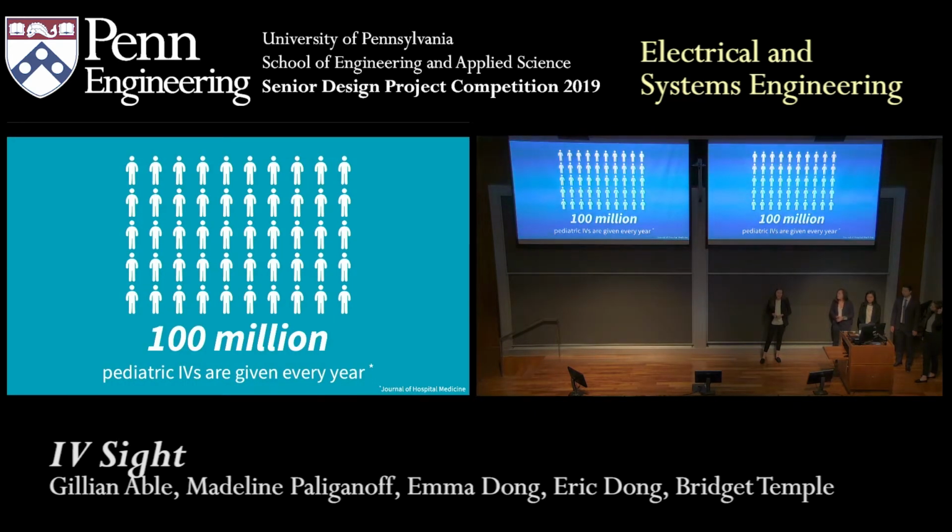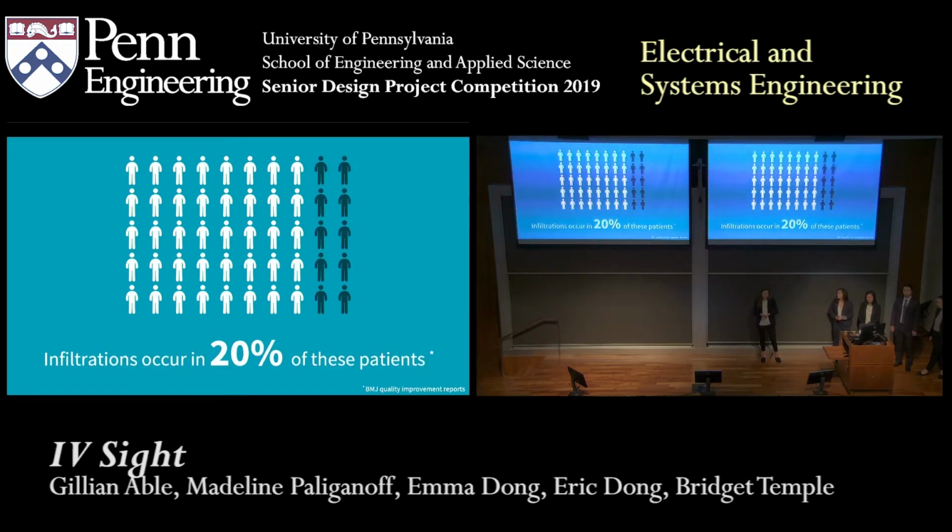100 million pediatric patients receive IVs every year. And after talking with nurses at the Children's Hospital of Philadelphia, right in our backyard, we learned that infiltrations occur in over 20% of these cases. Pediatric patients are inherently at a higher risk for infiltration due to their small, fragile veins and general lack of subcutaneous tissue. Additionally, these small pediatric patients may be unable to verbalize to their nurses that they're experiencing pain or any kind of symptoms associated with their IV.